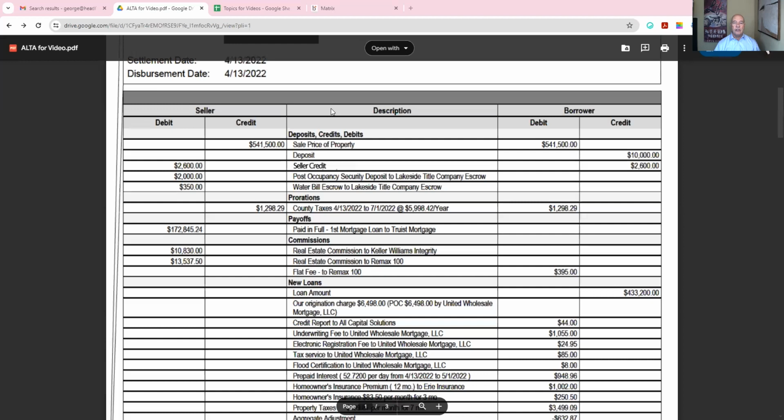So at the top of the form, it just has the date and who the parties are. Obviously, we're not going to show that. And if you notice, you'll see on one side, we have debit and credit to the seller. And on the other side, we have debit and credit to the borrower. And the easy translation of that, credit means give money to them, debit means take money away from them.